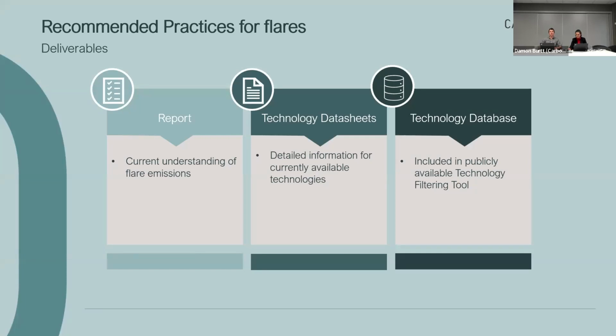Just to provide a brief overview of the deliverables that will be part of this recommended practices for flares. First of all, the report includes a baseline current understanding of flaring emissions and why they're important in the oil and gas industry. Similar to the initial scope of work, the recommended practices will also be accompanied by a series of technology data sheets, where again the information is detailed for currently available technologies for quantifying flare combustion efficiency and destruction removal efficiency, in a technology database as part of a technology filtering tool. Again, it's all based on publicly available information, as well as being publicly available for use by interested stakeholders and anyone in the industry.